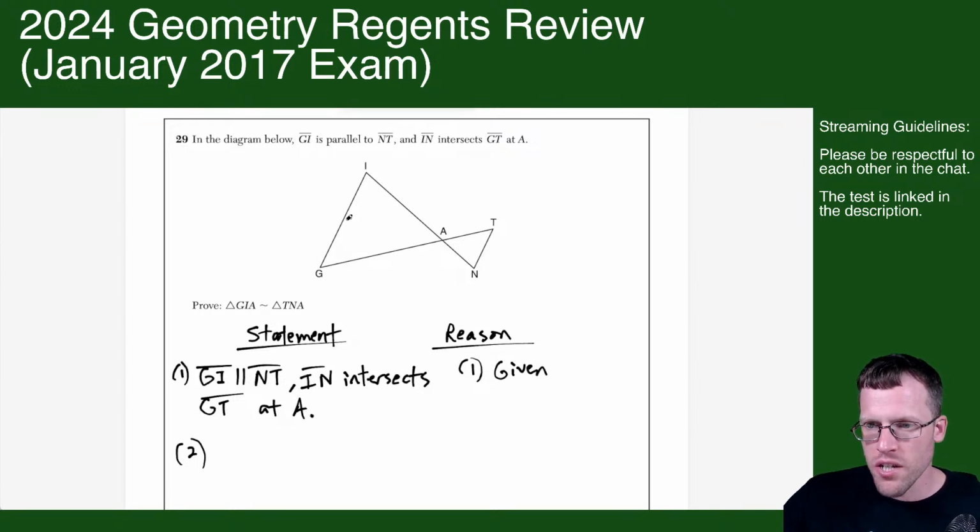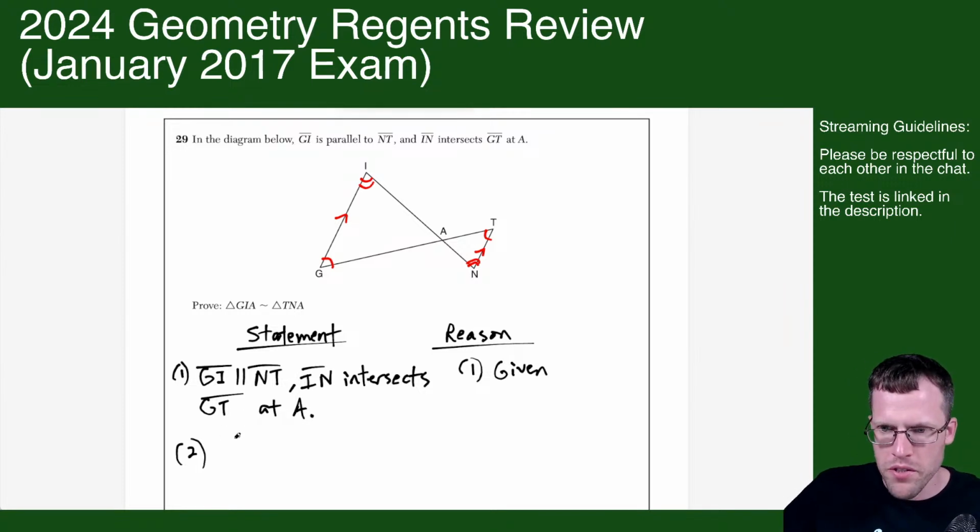So they told us GI is parallel to NT. So alternate interior angles. Look for the Z shape. This one and this one are the same, and then this one and this one are the same. I could use vertical angles, but I only have to show a pair of angles are the same. I already said parallel. So IN intersects GT at A. So really what we could just do with this is say angle G is congruent to angle T.